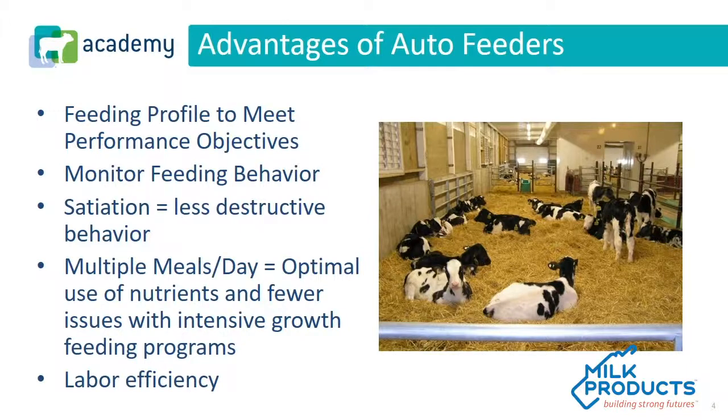Well, I think the number one thing is that we can set up a feeding plan to be able to meet very specific performance objectives for your operation. Secondly, we can monitor feeding behavior: how fast they're drinking, how often they drink, how much they drink. All of those sorts of things are fairly easy to monitor. Another feature is calves can eat pretty much all that they want. So they feel satisfied, they feel full, they're less likely to engage in other types of poor behavior like cross-sucking or something like that.